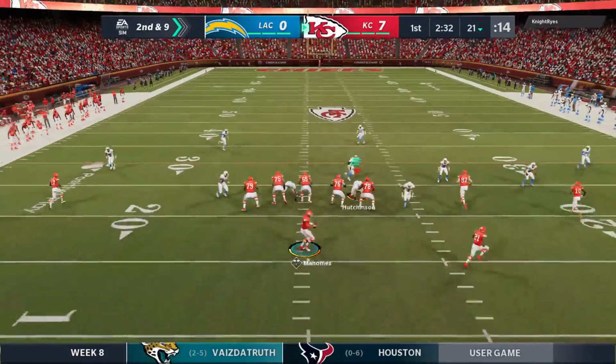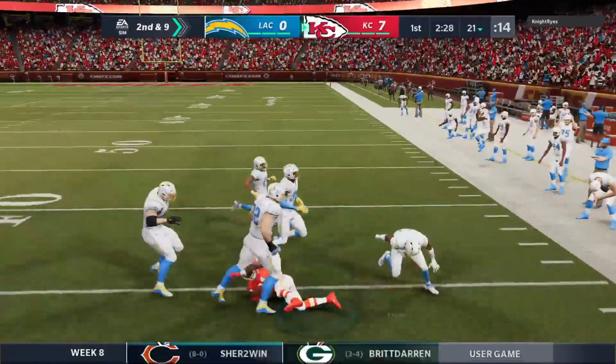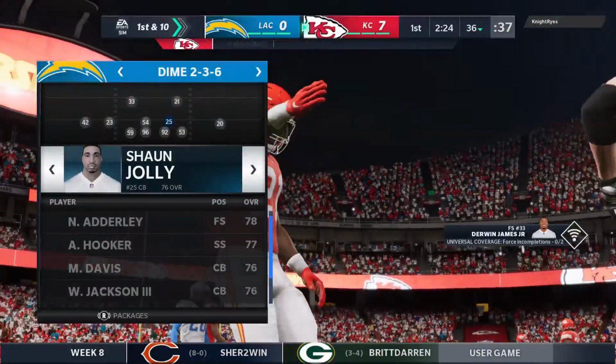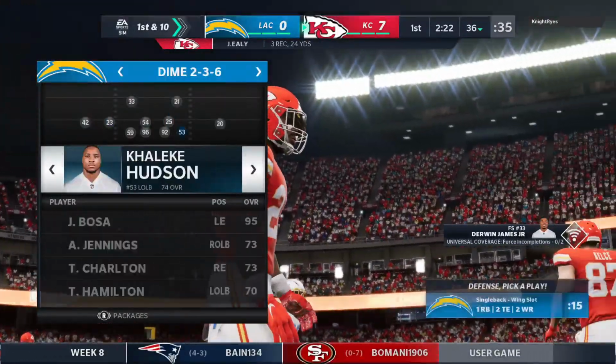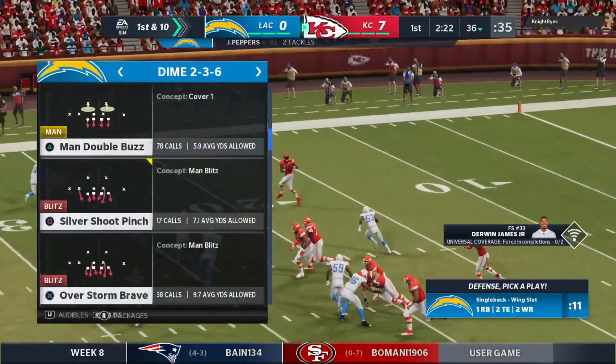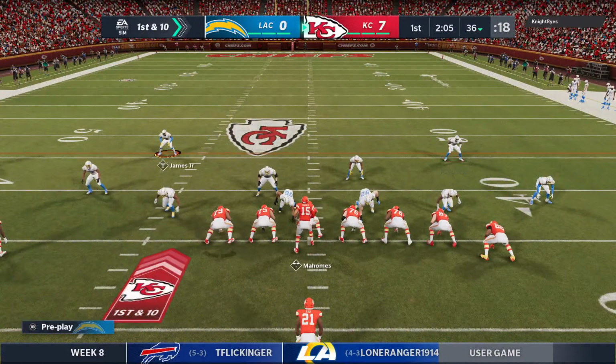Throwing now is Mahomes. He's going to find his running back. It's complete. And he's taken down, but able to slip across the 35. 15 yards on the play. First down. I think when they look at their offense, they think to themselves, weapons everywhere, and they want to move the ball around. They want to spread it to different people.